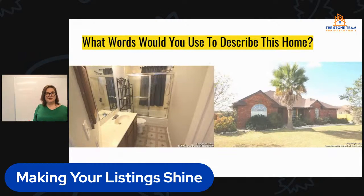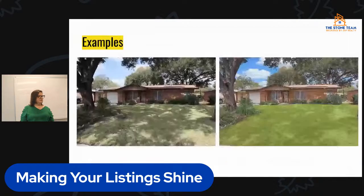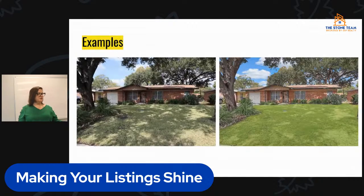That grass looks like it needs some help, and really all that is because of the glare from the sun. We could come in and, let me come back to a good photographer could turn that grass and sun into something like what we see on the right-hand side.